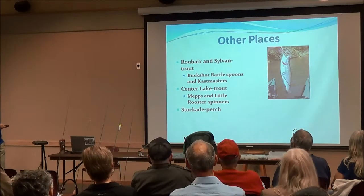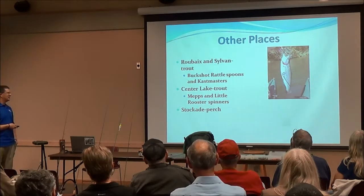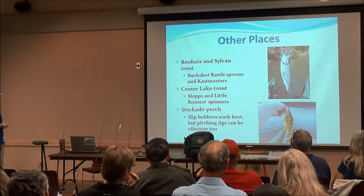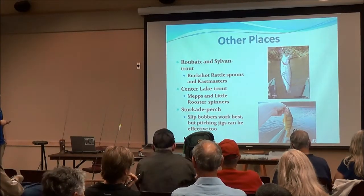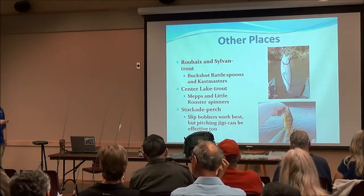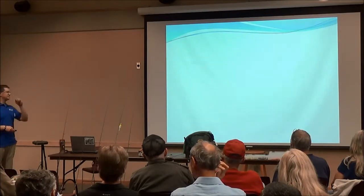Stockade, especially the cattail areas on the Stockade or by the boat launch, is a good place to catch perch with slip bobbers. I've tried pitching jigs a little bit. It works a little better closer by the dock, but it's pretty weedy up by the cattail area, so that's why you just slip bobbers out there.